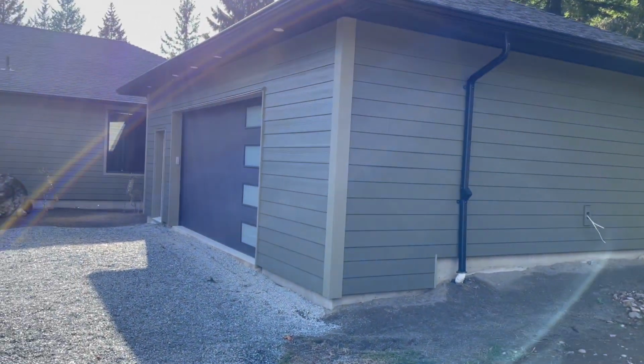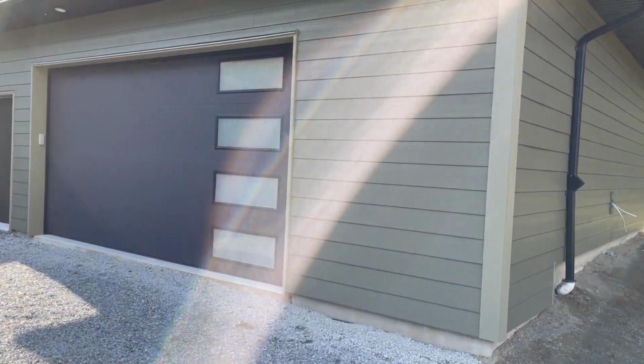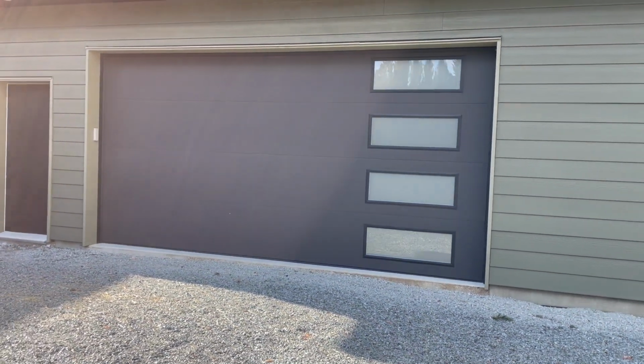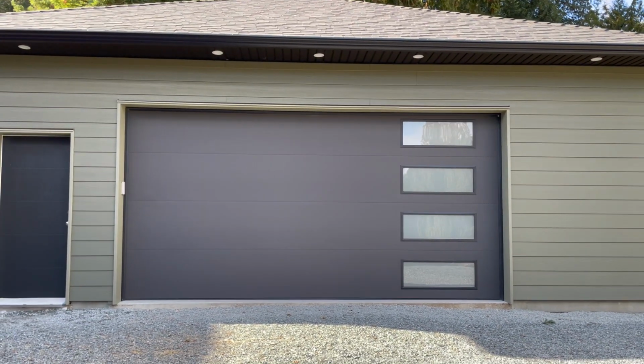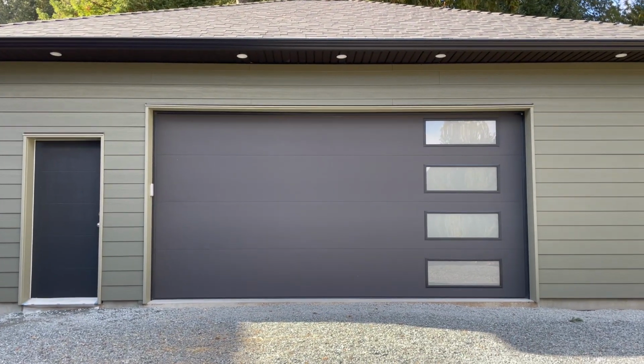And as you have seen before, this is the beautiful black garage door that Mom and Dad have selected this time round. I just love it. And I think that will look so pretty with the lights on inside the garage. So these are windows over here, and so the light comes through there.